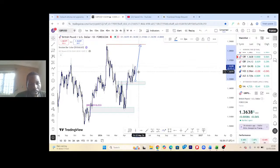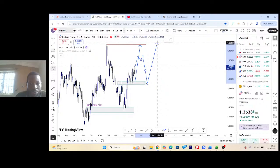But at this level, I'm not recommending for you to enter. If you want to enter this kind of trade, you need to be patient. It's either price will actually shoot out, then maybe come down to this level before finally going up, or price will actually come down to this level before it finally goes up.